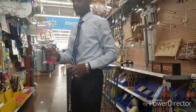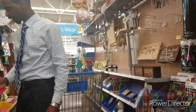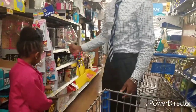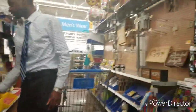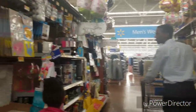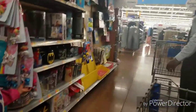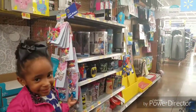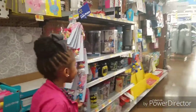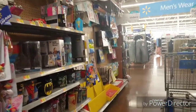What is that? Oh, look at that! Oh my goodness, that is cute. Oh, look at JoJo Siwa bowls. She's obsessed with JoJo Siwa. They don't have any. I want my JoJo Siwa. You gonna buy JoJo Siwa bowls? Okay, really? Okay, we're gonna have to go to the toy section.